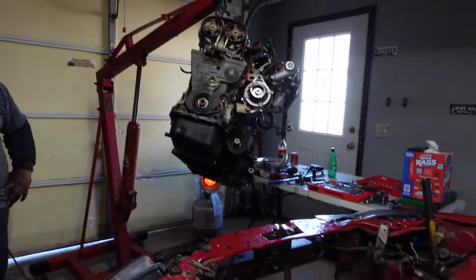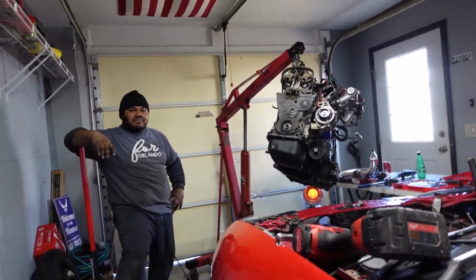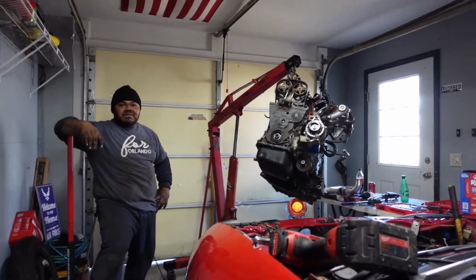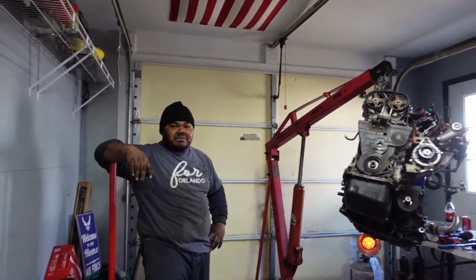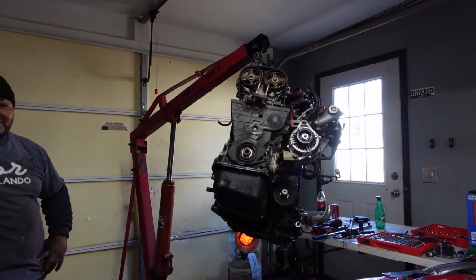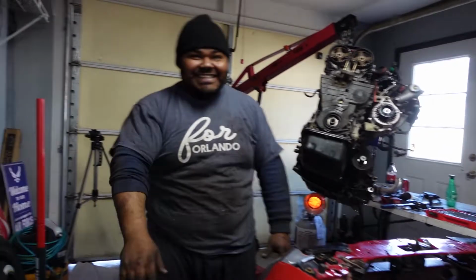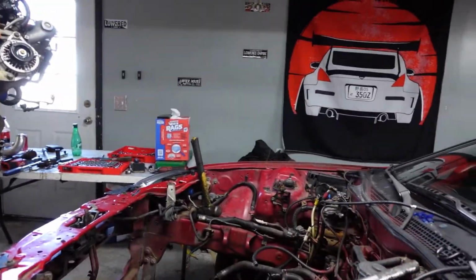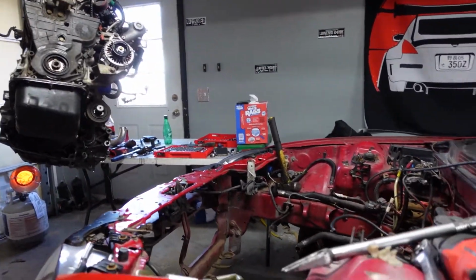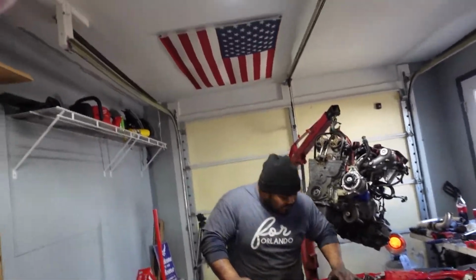My Z, I have been driving it a little bit, but man, the weather's been too crappy. You have to wait on summer. I know they salt the roads and all that stuff. Summer is the time to drive and enjoy your cars. Especially this one. Take the tire guard out. Enjoy the sun.